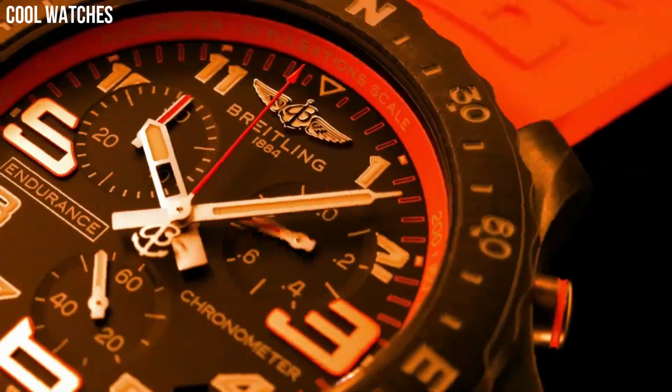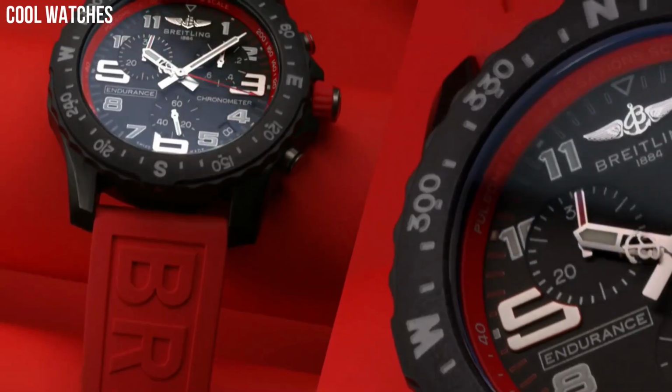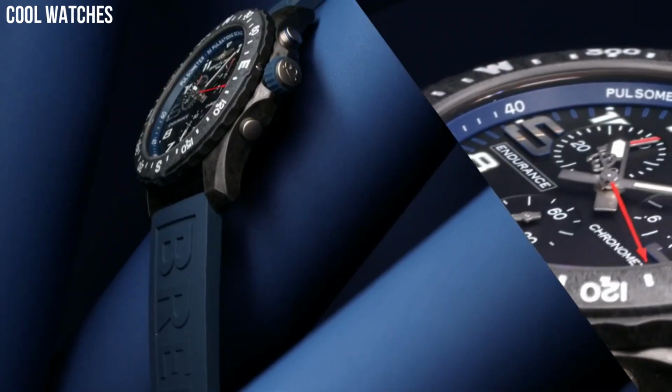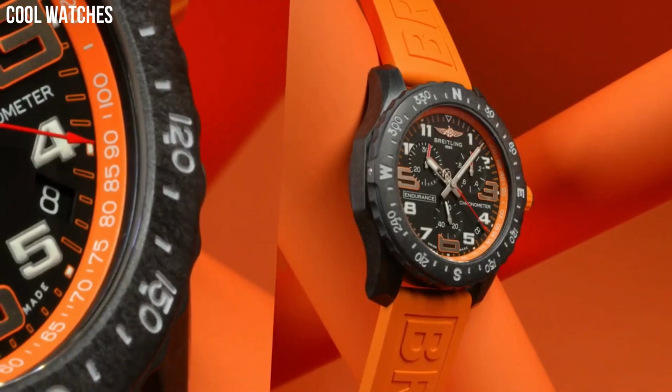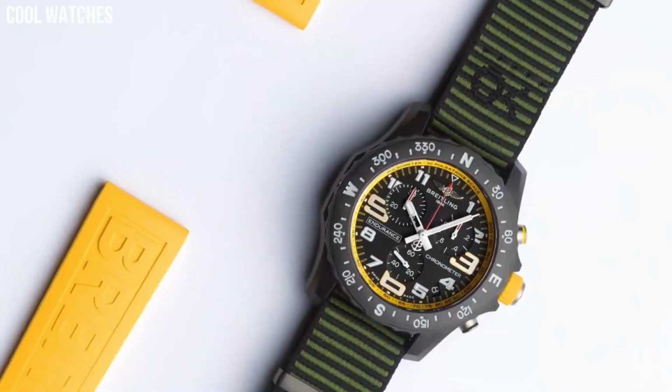Designed to be both a lightweight watch for athletes and a casual, everyday sports chronograph, the Endurance Pro seamlessly blends high precision and innovative technology with a vibrant, colorful design.